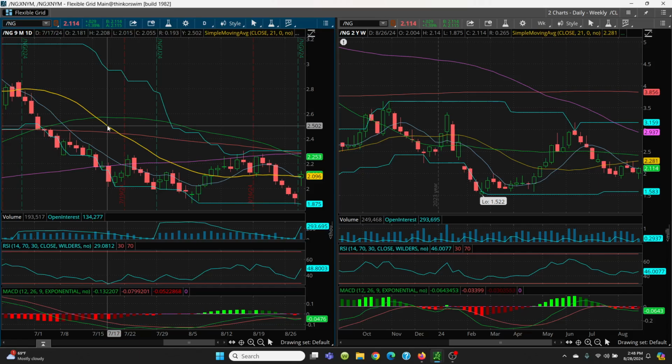This is the key that we're talking about here, basically 2.09. See this level here? 2.09, that's your 21-day and your 8-day. Now your 8-day flattened out and your price is above, so that's always very positive. So let's look at the upside here first.